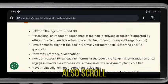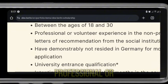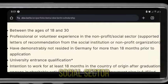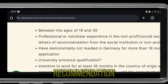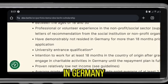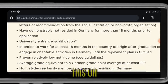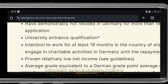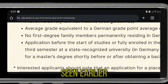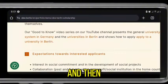If you also scroll down here, you are going to see between the age of 18 and 30, professional or volunteer experience in the non-profit social sector supported by a letter of recommendation. You must have demonstrably not resided in Germany for more than 80 years to this time that you are trying to apply to this program. University entrance qualification is also required. So this is just a repetition of what we've seen earlier. Okay, so you just want to make sure you check the information yourself and then make a decision.